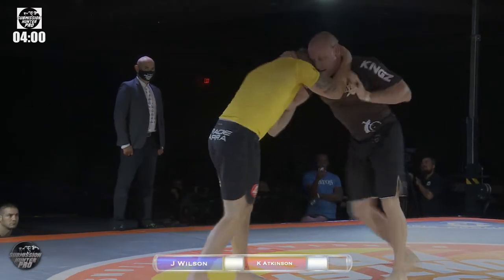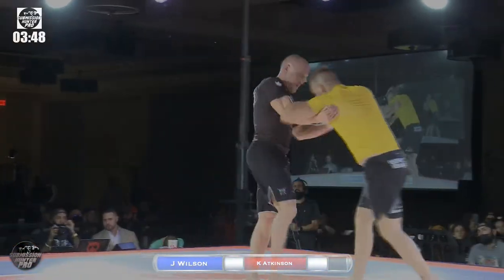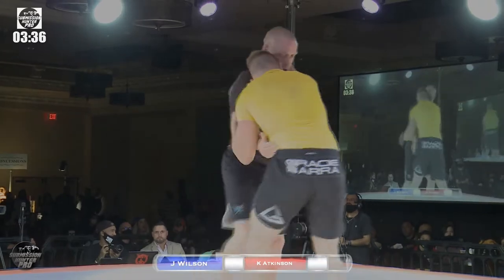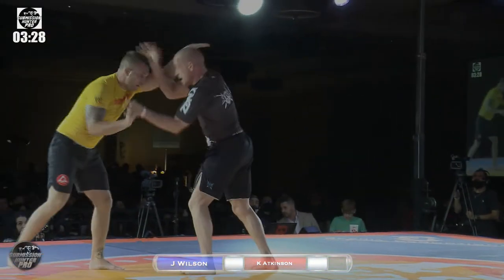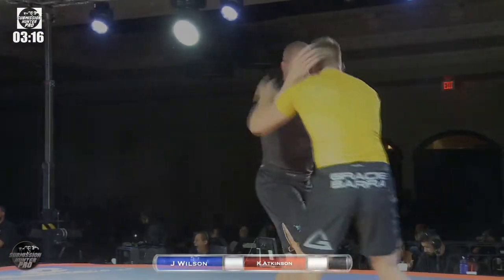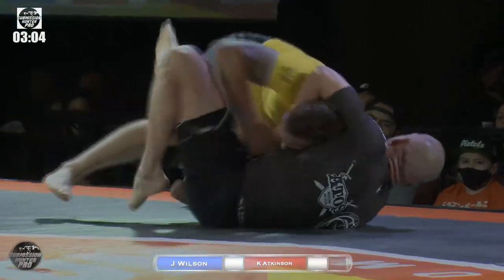A lot of hand fighting going on. Kyle with another double leg. Joshua trying to finish with a guillotine.